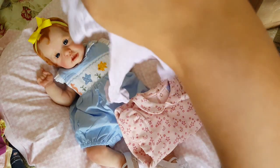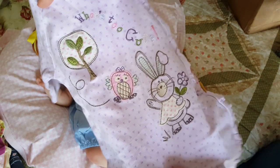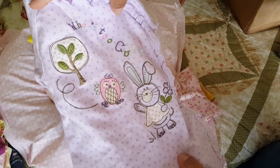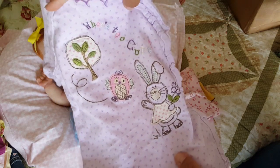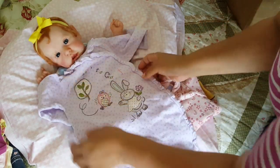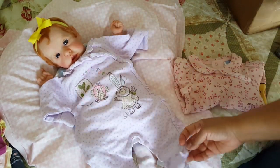Oh, look at this. First moments. Who's too cute? And it's got an owl and a bunny. My favorite. Look at that purple. I love lavender on her. I think lavender is her color. What do you think?